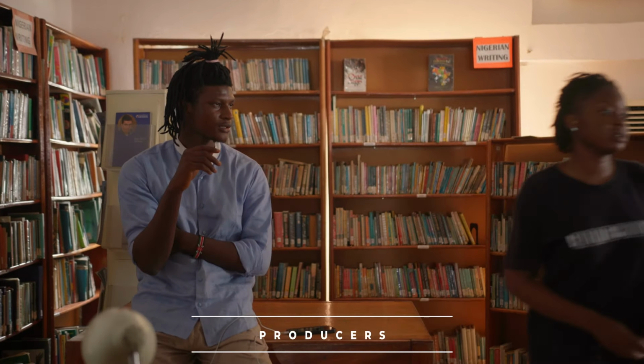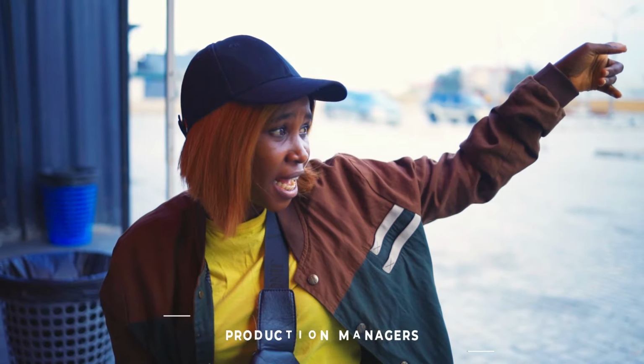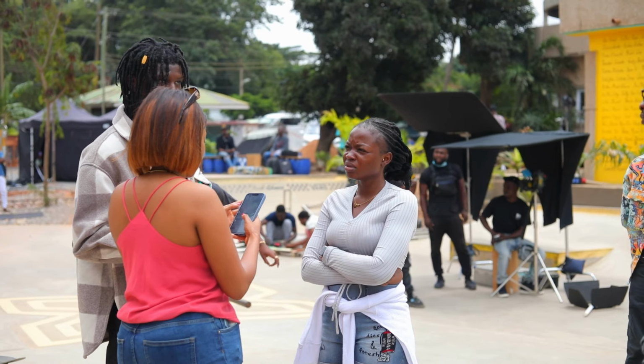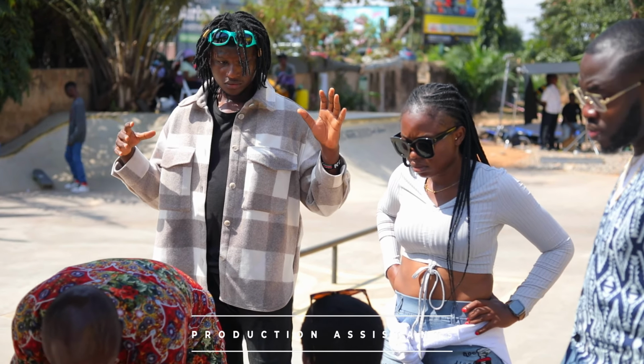Next up, let's go into the producer's unit. Now, the producer's unit is even worse than the director's unit because there are a lot more people involved. You have the line producer, you have the production managers, you might have 3 to 4 line producers and different production managers, depending on what the production entails. You need PAs, and the rest like that.